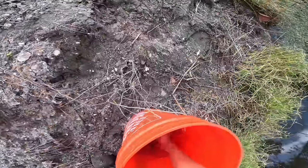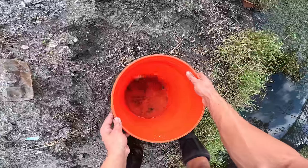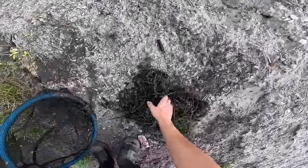And we'll get him into the keeper bucket. Boom, just like that, he's along. He's in there with his friends, the crawfish and the dojo loach. So far, we're doing really good today. But now that this has been cleared, we'll get these guys back in the water.